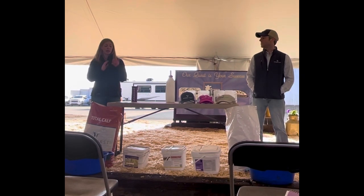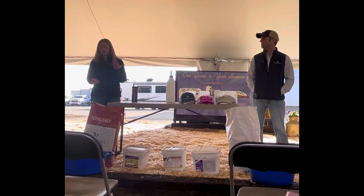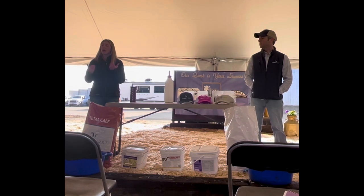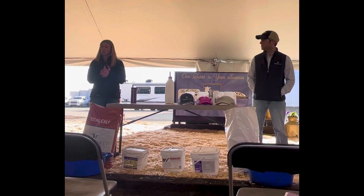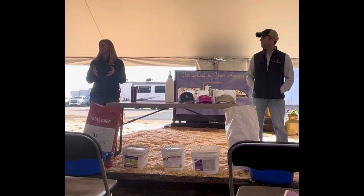And then again, make sure they have that grain intake. You can even hold them back. If you don't think they're eating enough, if they're not eating that 6 to 8 pounds, you can still keep them where they are. Maybe hold the milk, cut the milk down a little bit, but maybe you don't move them on in your program until you're sure that they're set up for success.